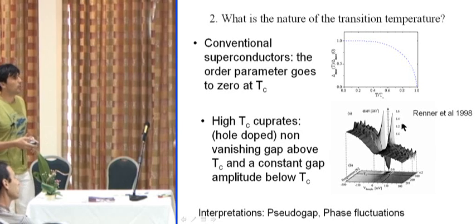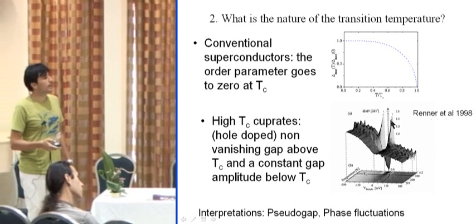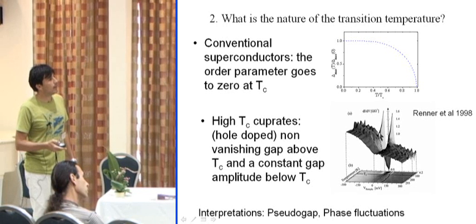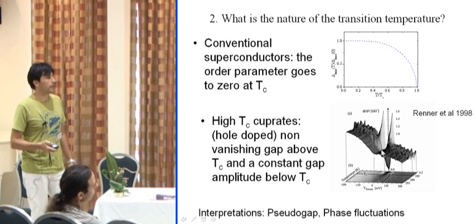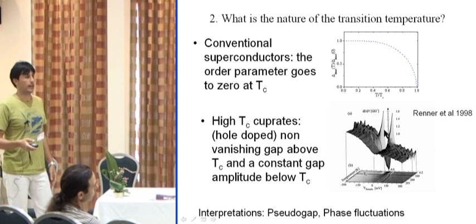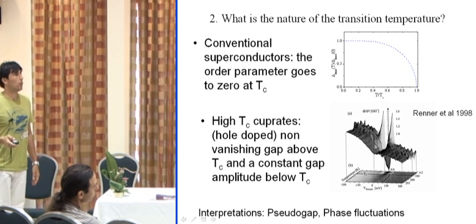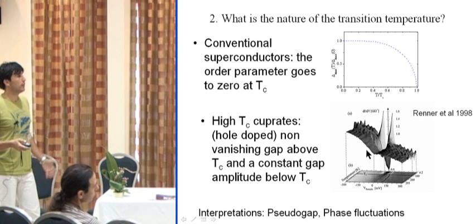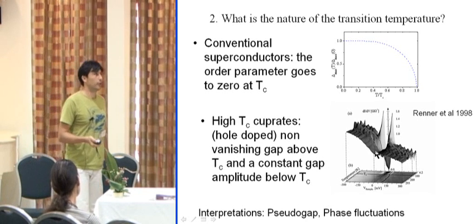Now, in high-Tc cuprates, this is an experiment done by Renner and Fischer. If you look at this gap, this is Tc, and the gap just persists well above Tc. This is up to 300 Kelvin, and you see this gap going on at high temperatures, and there is no significant change when one goes above Tc. And this is what we call the pseudogap. So the question is whether this is also seen in electron-doped cuprates.